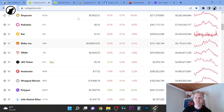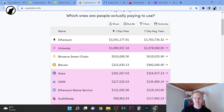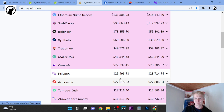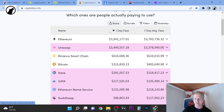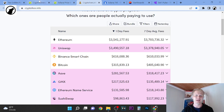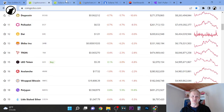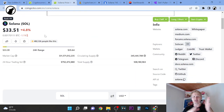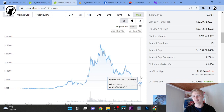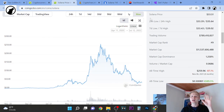Also, I think Avalanche is overvalued. I'm not buying it, and the simple fact is that the fees are only 22k a day. For example, Ethereum has 3.5 million and Binance Smart Chain has 300k per day. So very overvalued in my opinion. If you look at all this in contrast to other layer ones, I think that Solana's price is still overvalued.